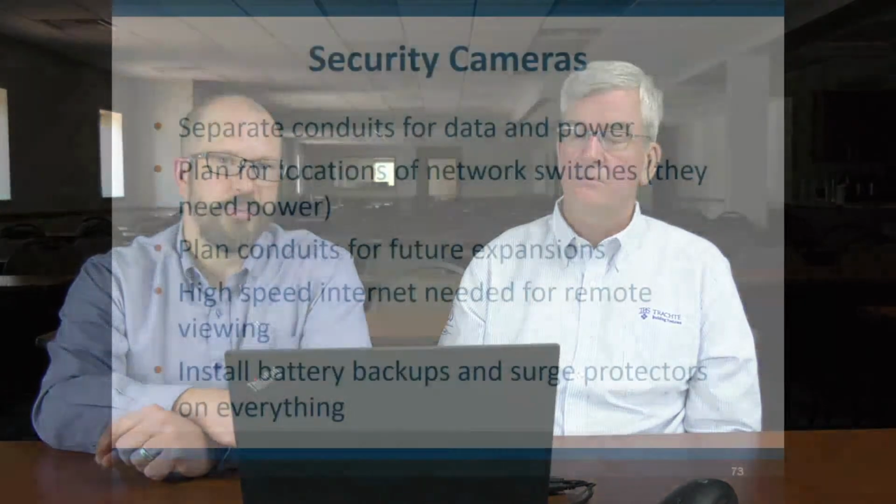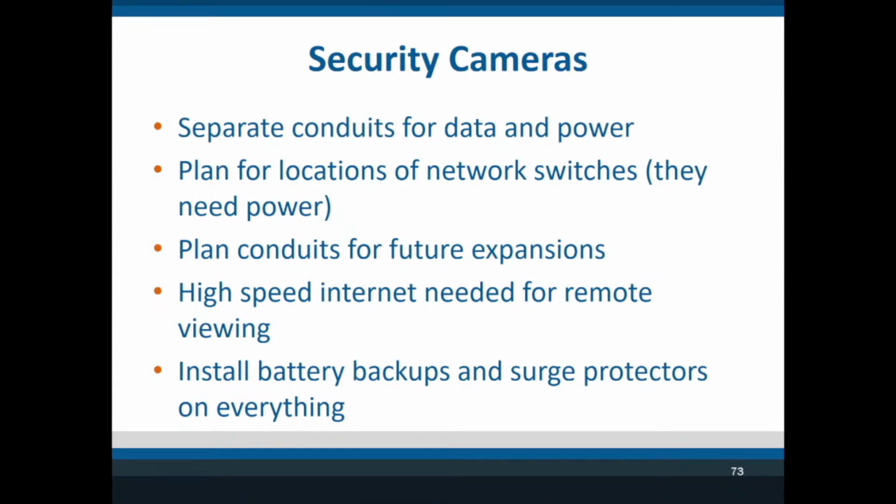Now, when you're planning this, what does it mean for your planning? So you want to put in separate conduits underground from building to building. You're going to have power for your lights and that kind of thing in the buildings, but you need a separate one for the Cat 5 wire. I'm pretty sure building code requires that, but also there can be interference if the data and the power cables are run too close to each other. Like I said, you need to plan for where your network switches are going to be. So when you're planning your site and thinking about where these units are, if you're having someone install these cameras, get your camera installer into your planning up front.